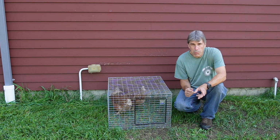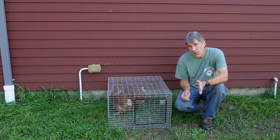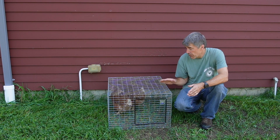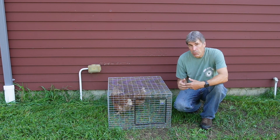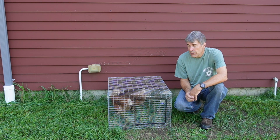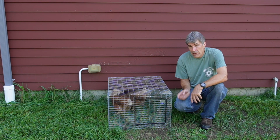We get our mobile brooder out, we hook it up to our existing chicken run that we have, and we divide that run in half, allowing these birds to have their own section for a period of time, and then we'll introduce them that way. We did that with the azure blues. It seemed to work pretty well, so let's get started.